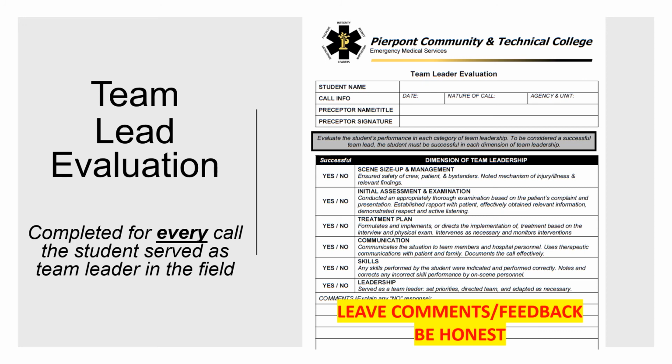We do expect you to be honest on these. If they're still struggling on this, we can't count it, because when we get feedback about, well, this student's out in the field, I don't know how they ever passed, well, this is what makes them count. If they're not out here being a team leader, being effective as a student, we can't be counting those as team leads. They're going to have to get the skills to be competent to enter the field. So that's up to you to leave good comments and feedback and to be honest in these evaluations. If they're just botching it, you can't be counting those as successful in those dimensions, so that we're not counting them as team leads if they're not being a team leader.